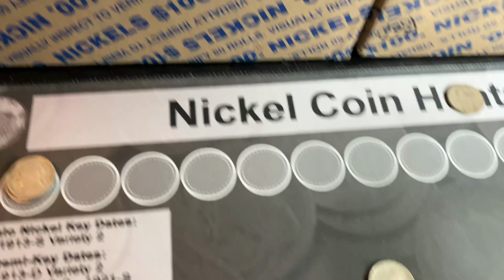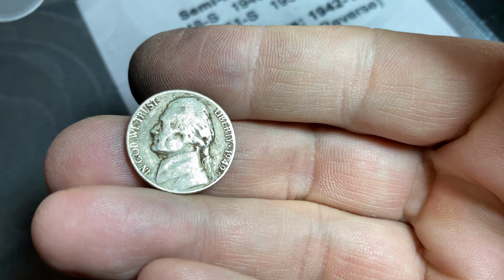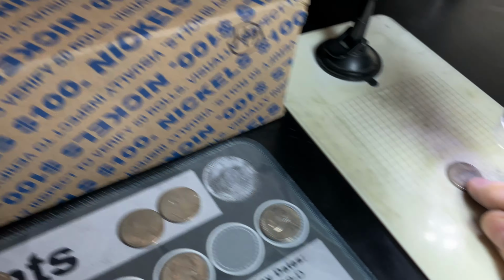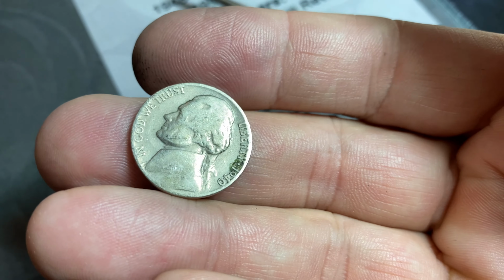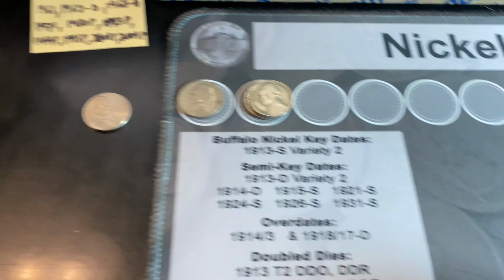Roll number 9, another find, barely. Pretty beat up 1949. And I think it's a Philadelphia, but we'll just make sure it's not an estimate mark there. No, 1949 Philadelphia. Roll number 19, another 40s find. This time, though, a 1940 Philadelphia Jefferson nickel.